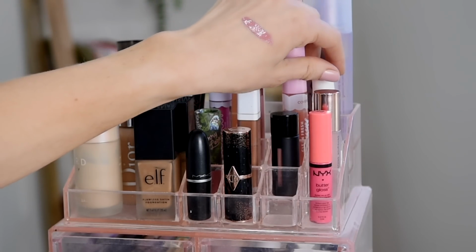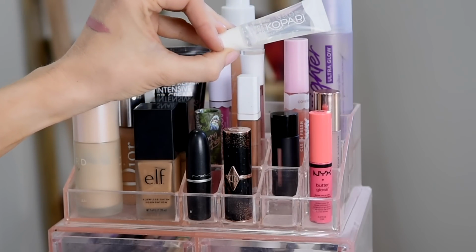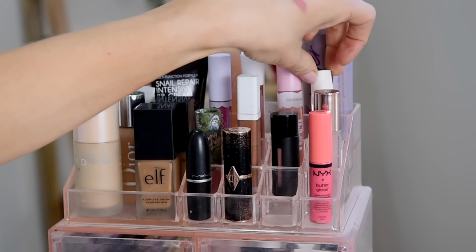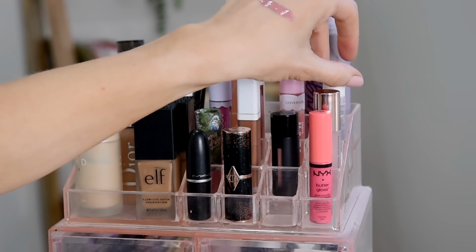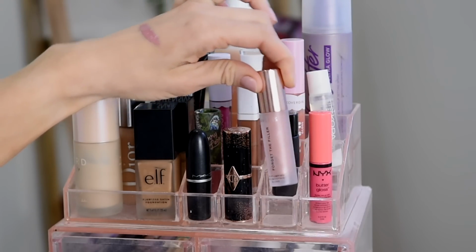I've got my Kapari Lip Balm. This stuff is so nice. It's called the Lip Glossy and Clear. It smells kind of like coconuts. It's really nice and comfortable on the lips. If you like something real basic that's not sticky at all, I do recommend these. I think they're great. Then I've got my Lawless Forget the Filler lip gloss.